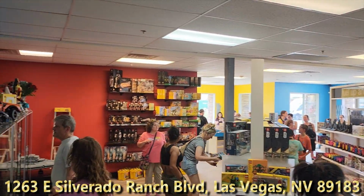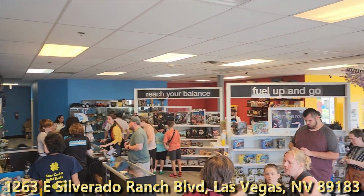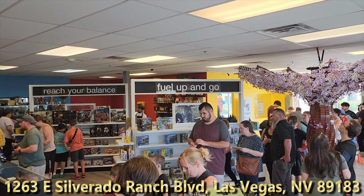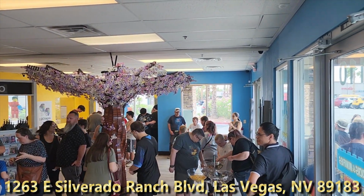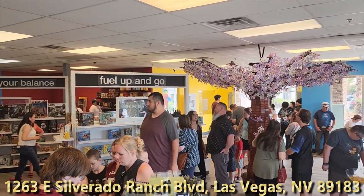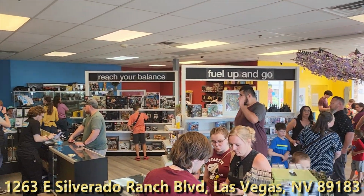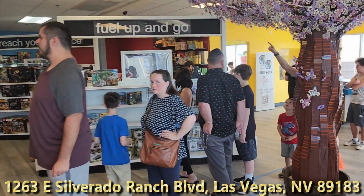Now, in Vegas, there are actually two locations. There is one on the west side, and then there is this one. The west side has been open for a little bit longer versus this one, which just had their grand opening. If you want to look for your Bricks and Minifigures store, just type it into Google Maps and it will show you. But I wanted to showcase the love and support that the community had.